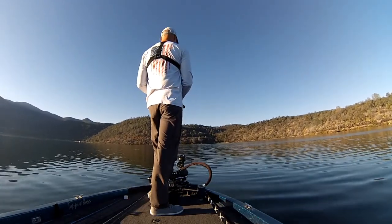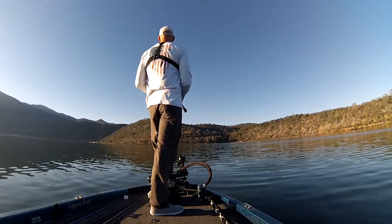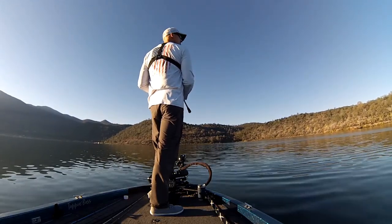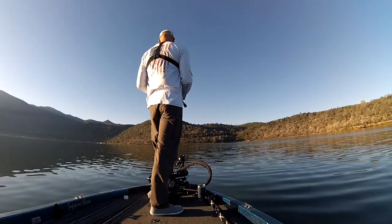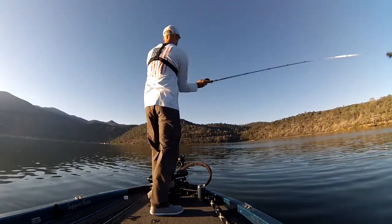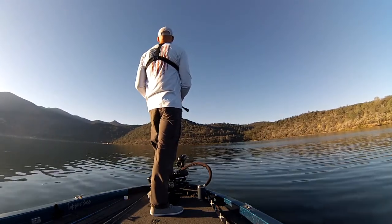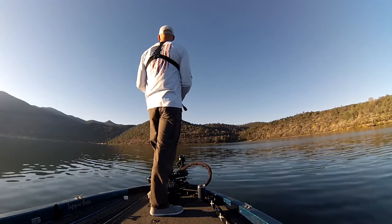So as I'm working my way to the back of the pocket, and I'm in 11 feet of water, I figured I'd throw that frog a little bit. I'm seeing some surface activity. This frog might be a little big. In fall, I like to fish a smaller frog. We'll give it a couple more casts and see what happens.